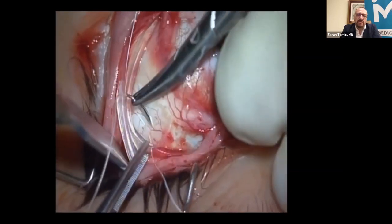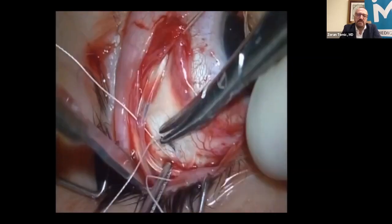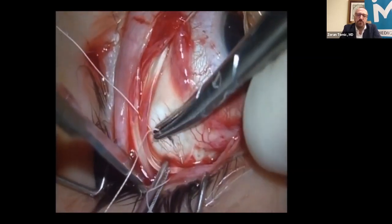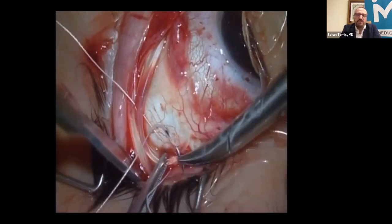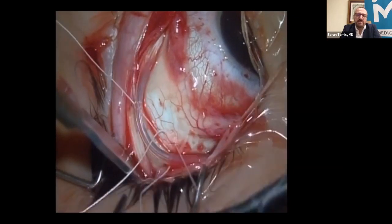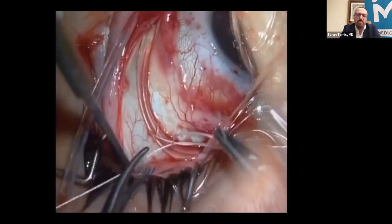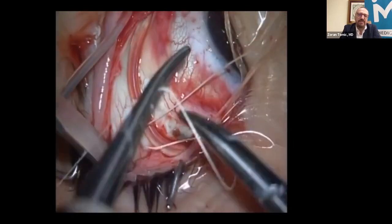We use a 2 millimeter, 40 band, and where to place it. We always do the biometry before the vitrectomy, any vitrectomy. Even if we don't do the combined surgery, if you do the lens sparing, we always do the biometry and put the band directly at the equator.